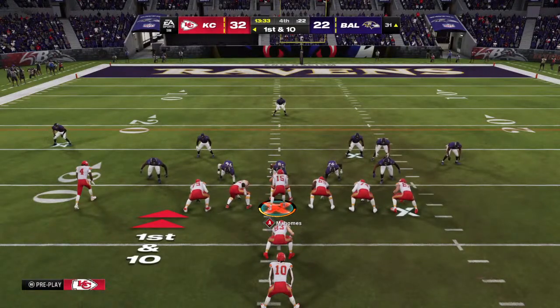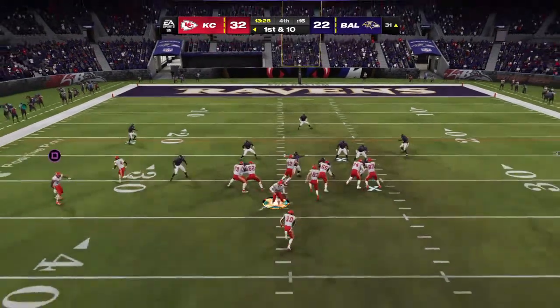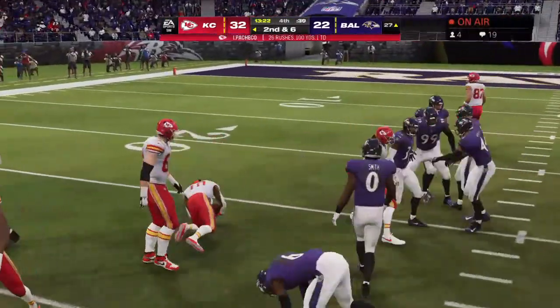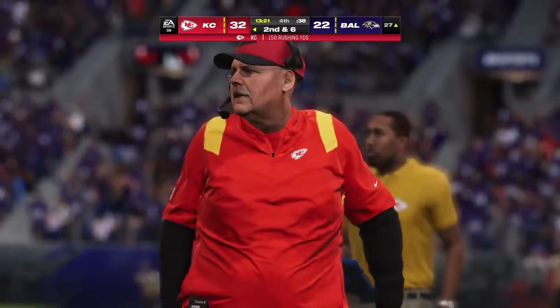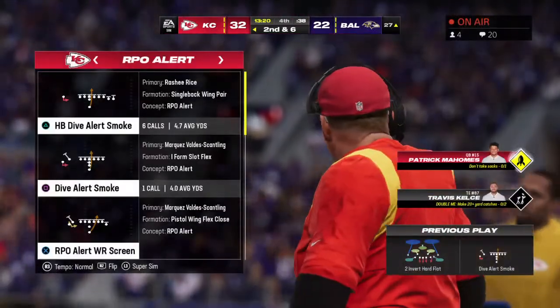It's 1st and 10. On the handoff, it's Pacheco. And he'll manage to pick up about 4. It's 2nd down. And I'm guessing you'd say this is kind of the key here. Grind out some yardage, work on that clock, see if you can continue to tick it down.